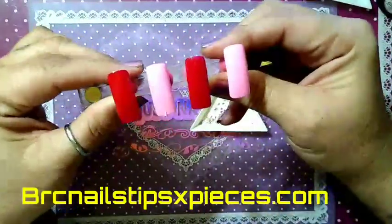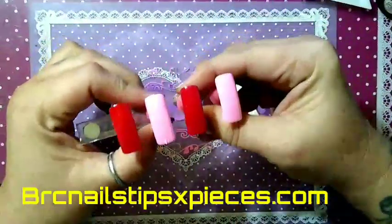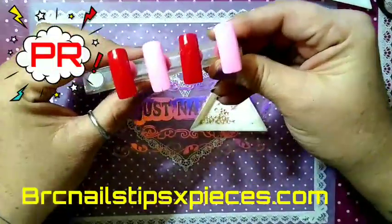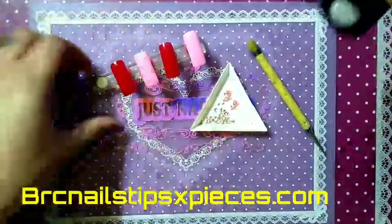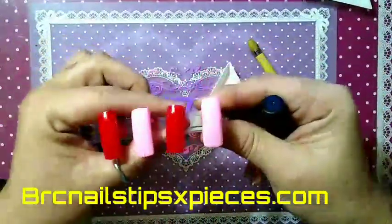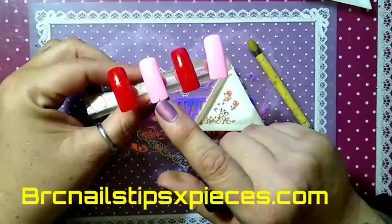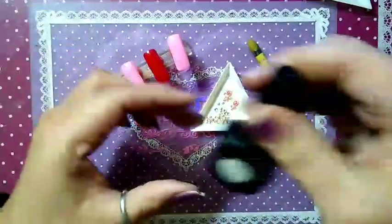We have got 4 nails here today. I had a 5th one. It's painted white. It doesn't go, so I just took it off. We are going to top coat. Well, we got pink and red. Pink is by Diva the Bottle, Princess Nails by Diana. My red is just a random red.